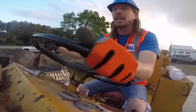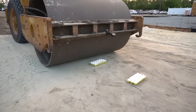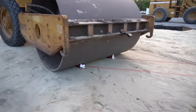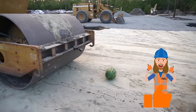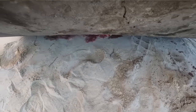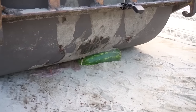First comes the cone. I hear him crunching. And there's the eggs. Scrambled eggs. Ha ha ha! Man, they have ketchup on them. Let's see what happens. Let's keep on going. We got the watermelon next. And they're squishing it. Watermelon for everybody. This is totally awesome.